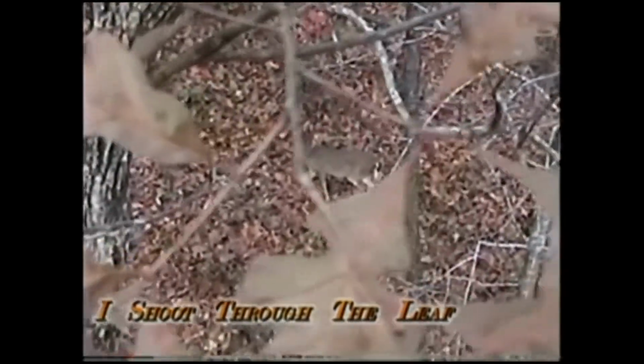So I'm going to draw my bow back right here, fixing to get my shot off. I'm trying to look through the little limbs, pick an opening, finally decide, you know what, I'll just shoot right through that leaf right there. And I got her.